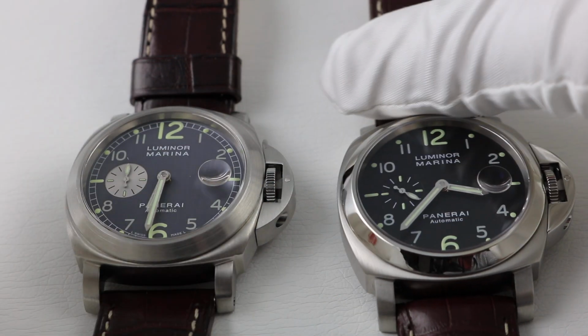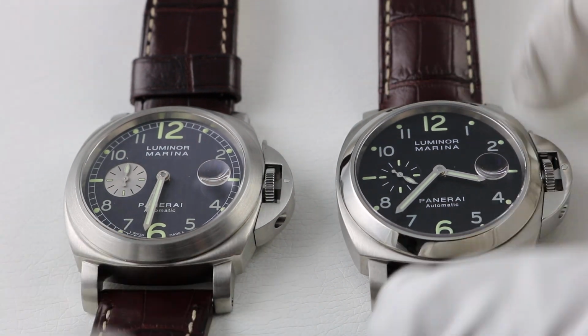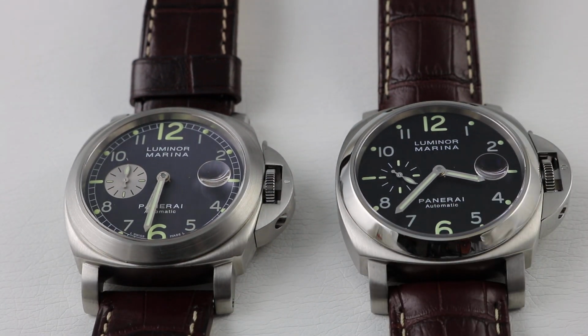And I call this a tale of two watches because while they're both essentially the same watch, they're both very different as well. So I'd like to talk to you about the differences and the similarities between these two watches so you can understand some of the nuances which make each and every Panerai so unique, so different, and so uniquely identifying, I guess is the phrase for it.